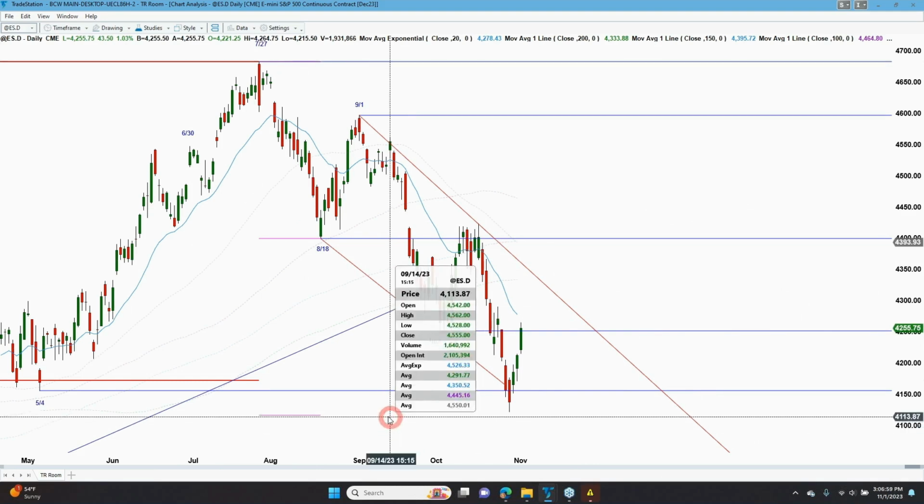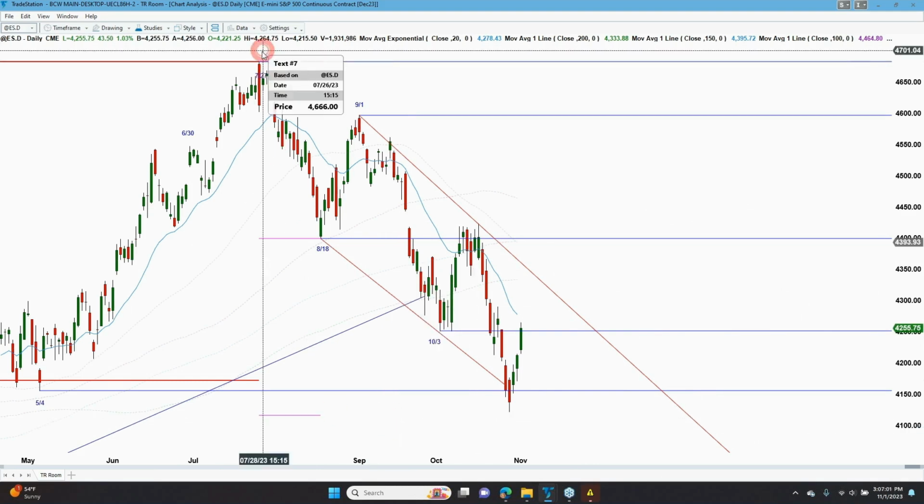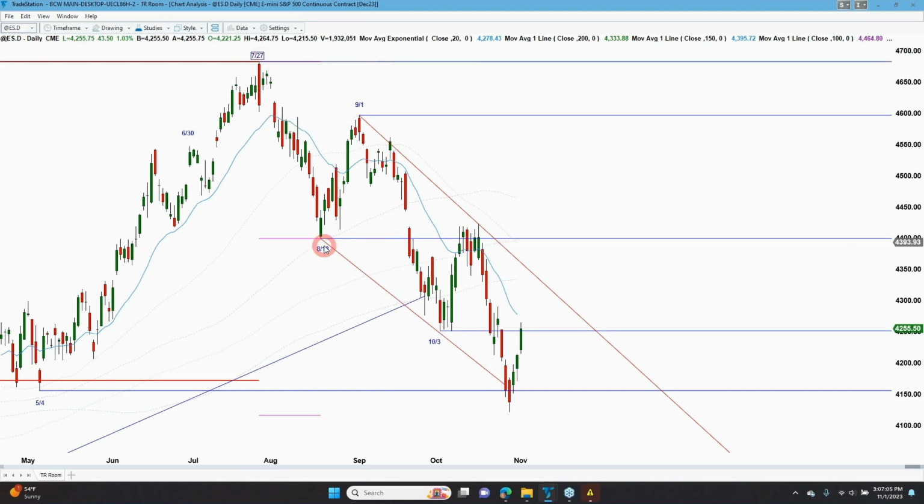We came close to the measured move from the high of July 27th to the low of August the 18th, and we came close to it down here. But I think we've probably seen the low for at least some time, and we'll probably get 2 or 3 legs up.